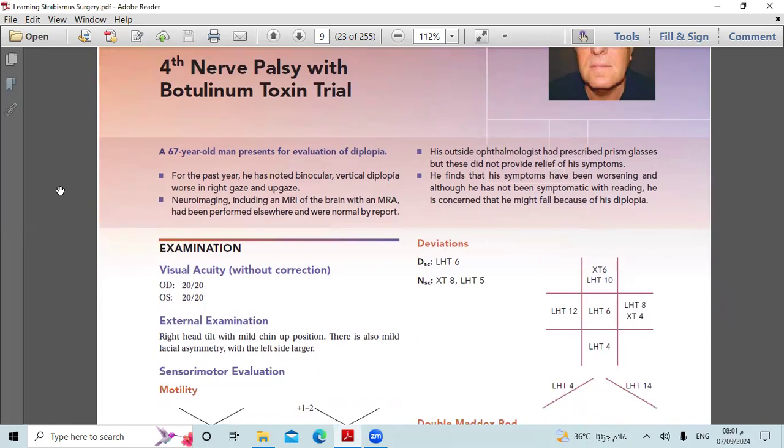A 67-year-old man presents for evaluation of diplopia. For the past year, he has noted binocular vertical diplopia worse in the right gaze and up gaze. Neuroimaging, including an MRI of the brain with an MRA, has been performed elsewhere and was normal by report.